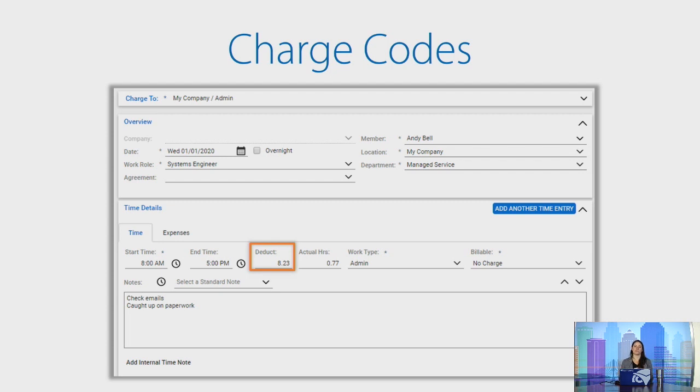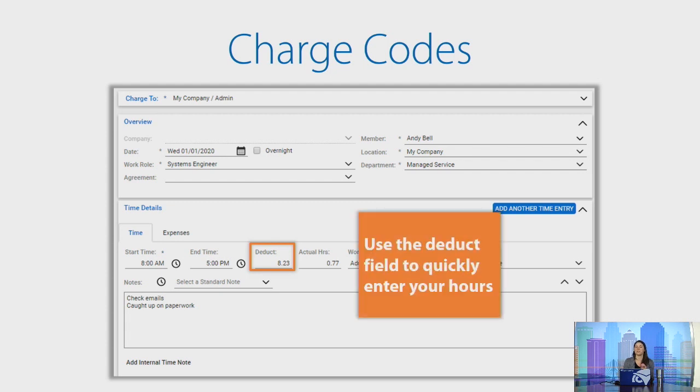There I can enter in really what was I doing with my day? What are some tasks that I accomplished that were outside of tickets, not client related, and I have all that information for my admin. Also, I've met my goal, which is simply to enter in my 9 hours per day, no matter what that consists of. So that's probably the fastest way to get this done, is using that deduct field.